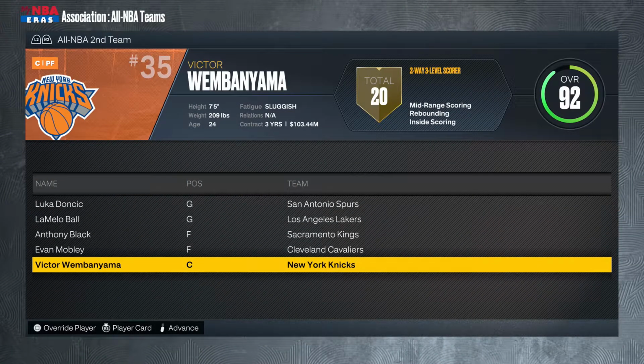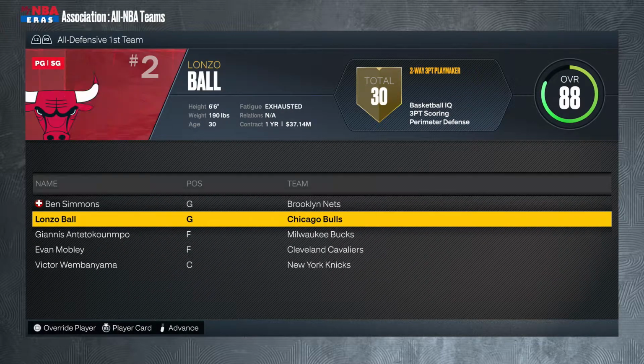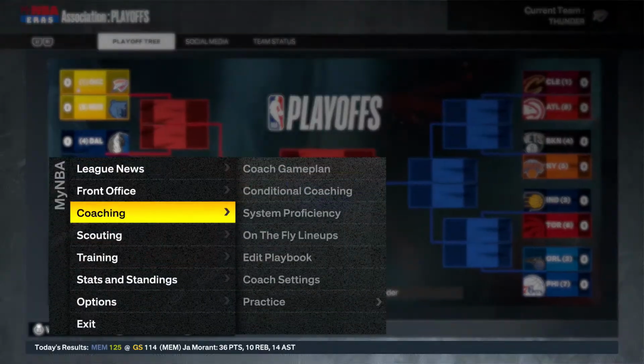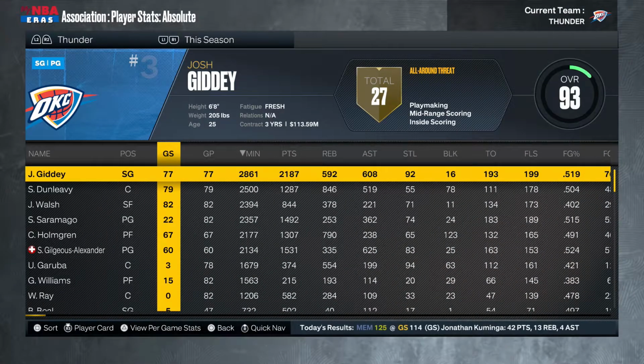Okay. All-NBA First Team, are we seeing Chet? I'm not. This is becoming the Josh Giddey mate rebuild. Chet makes the all-defensive second team. And once again, the Thunder are the best team in the NBA. There's no way to compete with this team. They are holding their core together. They are a monster squad.